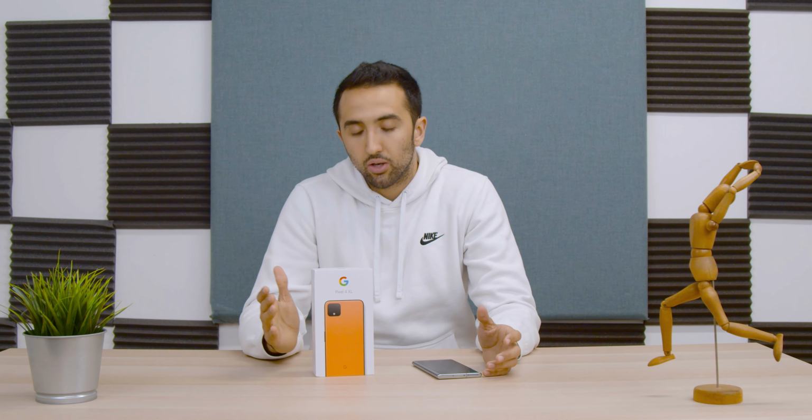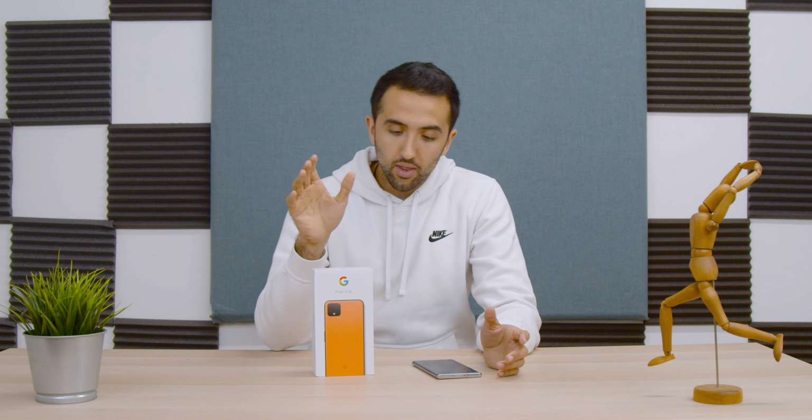I know that there are other websites that you can pre-order this particular color and storage as well, but from my understanding, pre-orders from other websites, especially Amazon, are not going very well. So it's time to switch over to this device.